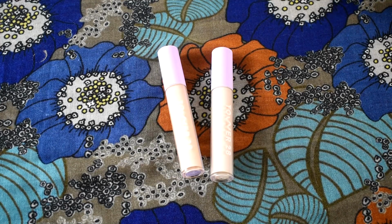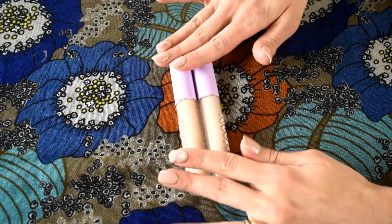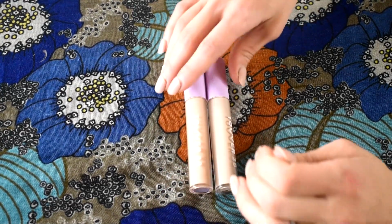But yeah, aside from shade, the formula of this is really nice because it gives you medium to full coverage while not being drying or heavy under the eyes. It makes your under eyes look very plump and smooth. I think it's a really beautiful formula. I will be keeping both shades because they both work and I do really enjoy the formula, so 2 is better than 1 in my opinion.